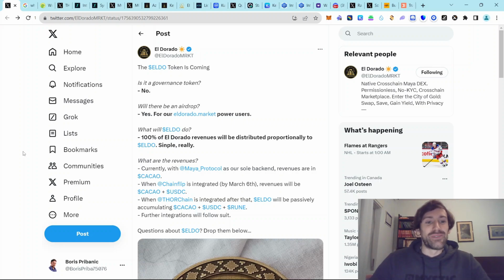Hi guys, today we're exploring the beauties of cross-chain DeFi and decentralized native token swaps, powered by Dorado Market. They have announced their token airdrop for their Dorado Market power users, so we will see how we can qualify and actually understand what's going on behind the scenes and why we need this technology and why it's so revolutionary for the current state of the crypto markets.